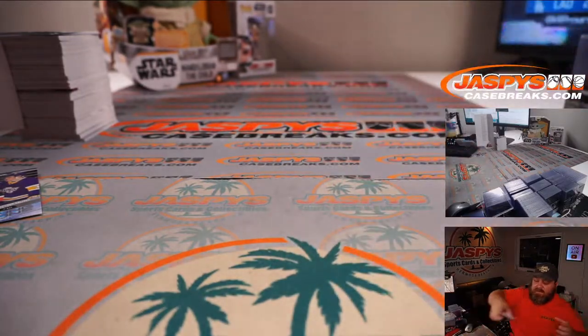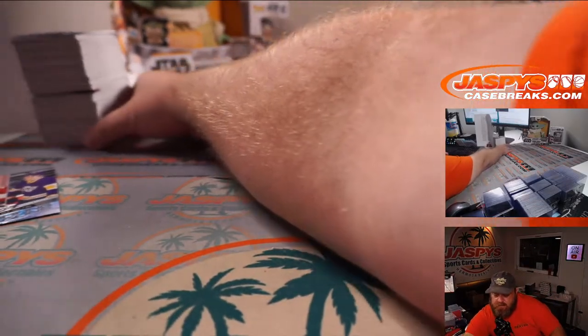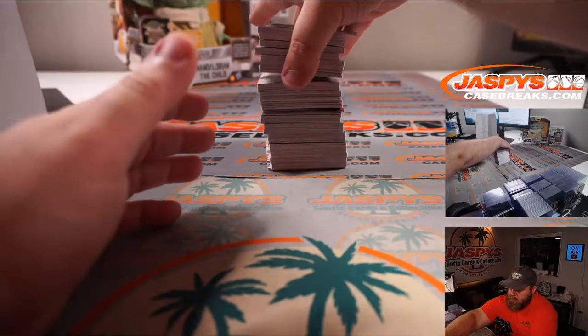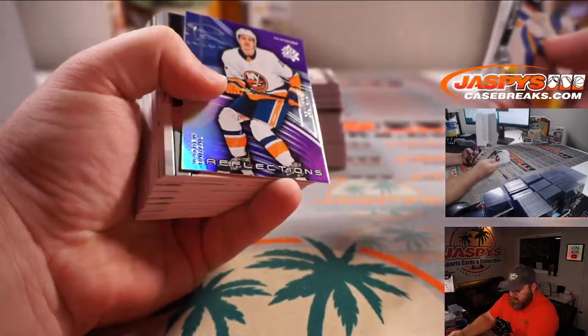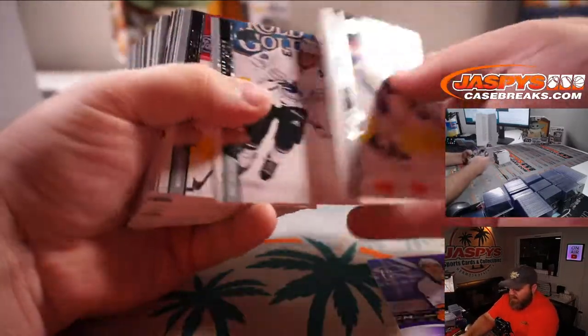One box left. Then we got our randomizer to give away a sealed box. Matthew Barzal to 300 for the Islanders, William Rosenthal.